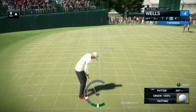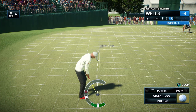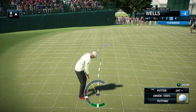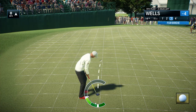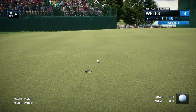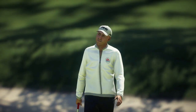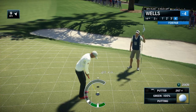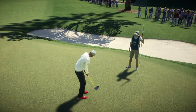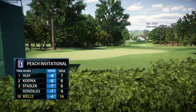Now this for birdie, came away with par in the previous round. How did that not go in? Just when you think you're going to make birdie. Now, have to really concentrate on this and at least make par. He's made it.